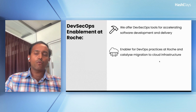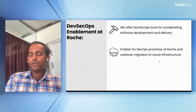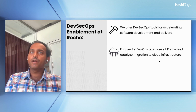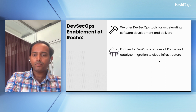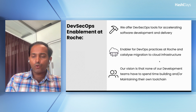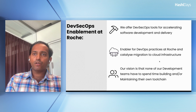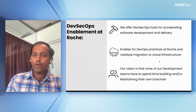And so we are an enabler for DevOps practices at Roche. At the same time, we support customers in migrating from their legacy on-prem infrastructure to cloud infrastructure and hybrid infrastructure so that they can scale their workloads as per the growing customer demands. One of our main goals is that we don't want our development teams to spend time building or maintaining their own tool chain. Instead, we want them to focus on creating products that serve our patients and drive actual business value.